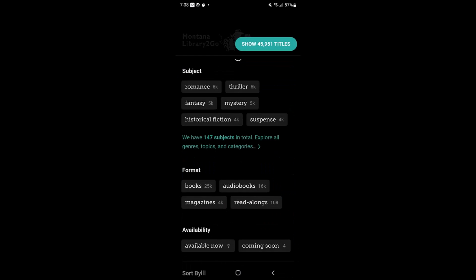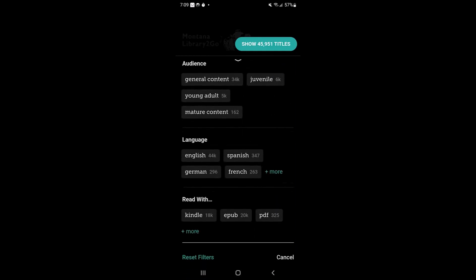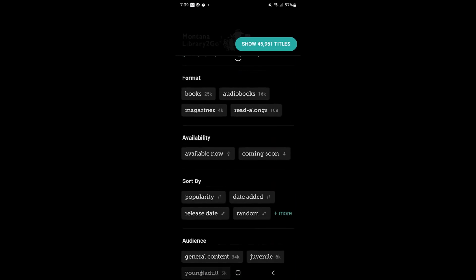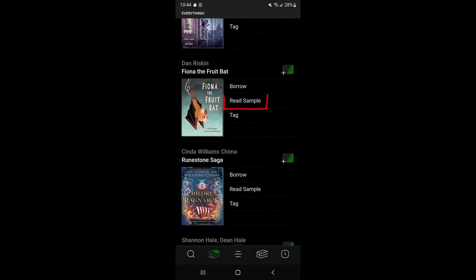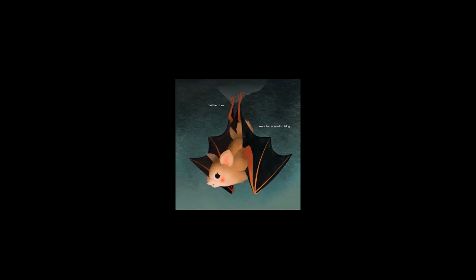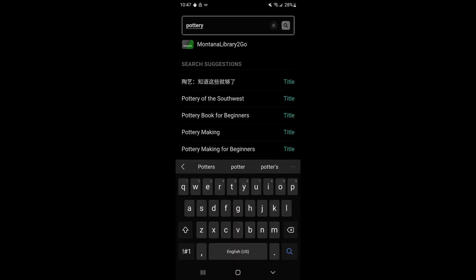Click the menu on the upper left to pull up a variety of filters. We want an ebook that is available now. Then tap Show Titles. If you find one and want to see more, click Read Sample and you can see a few pages. You can also search manually.